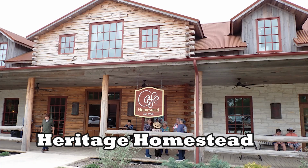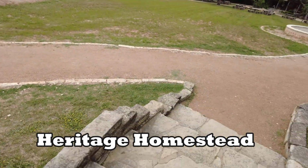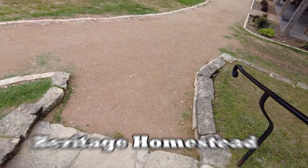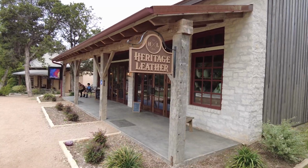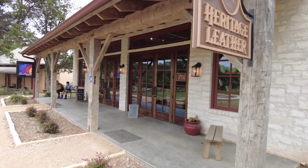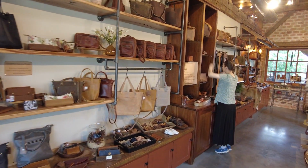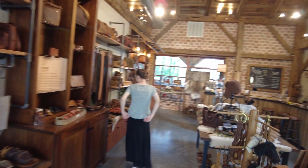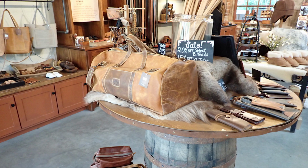A visit to the Homestead Heritage offers a window into a bygone era, a time before the late 1800s industrialization of America. The homestead stands as a beacon for simplicity, authenticity, craftsmanship, and skills lost to most in this modern world. At the leather shop, one can see finely crafted handbags.